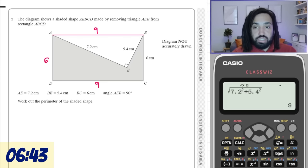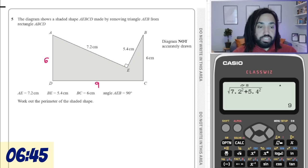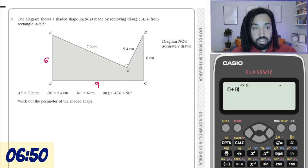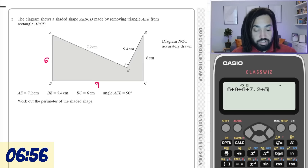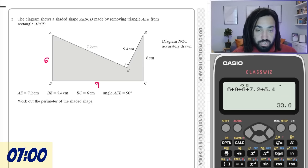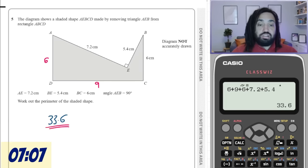So the perimeter is just simply 6 plus 9 plus 6 plus 7.2 plus 5.4. And it doesn't ask us to round because we've got a very clean number there, so it's just 33.6. Job done.